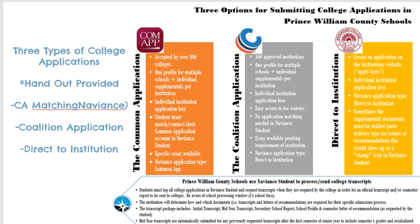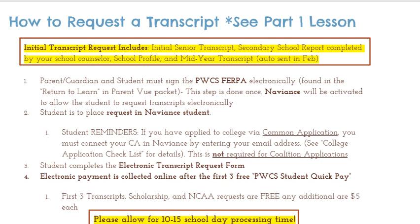Okay, so of all of these applications, only the Common App has to be matched in Naviance. You have to match your Common App in Naviance because that's how we send Common App documents. Coalition doesn't have any specific documents. We send a NACAC form that they take through Common App. So you only need to match your Common App in Naviance. But all of your schools still need to be listed in Naviance so that we can send your transcripts and your letters. Okay? Go back to your application checklist to make sure that you watch the videos on how to do that.